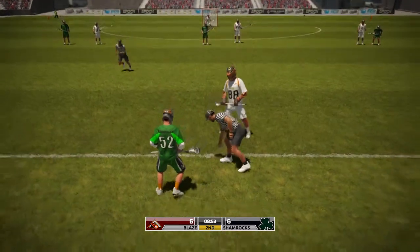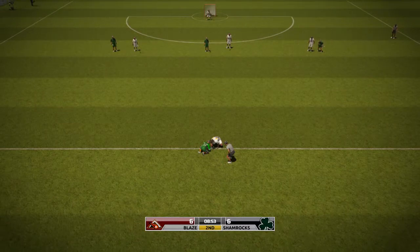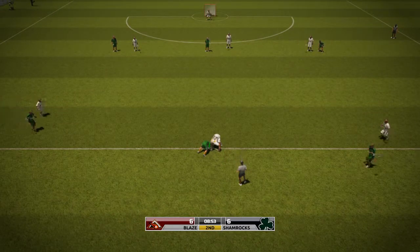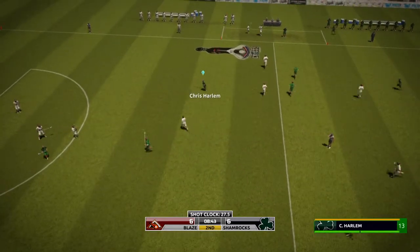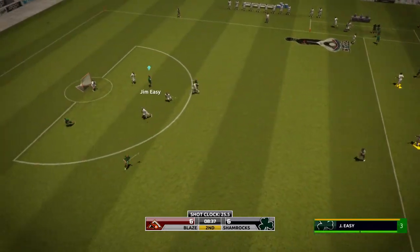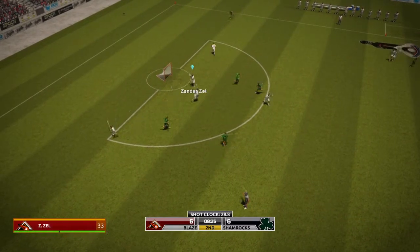So both teams have been fired up from the get-go. Neither team has been coming up with significantly more possession from the X than the other. Back to the faceoff X again for another big possession. Connolly wins the faceoff. Orange ball. Fires. The ball goes to the ground.